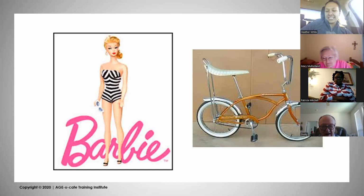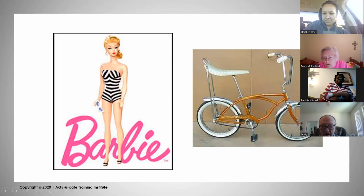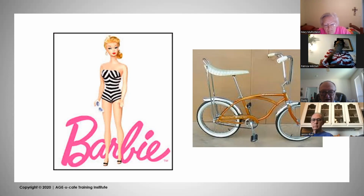What about a bell? Anybody have a bicycle with a bell on it? Oh yeah, that little round thing at the top, and you push the little lever. Cha-ching. What about a 10-speed bicycle? Did you ever have one where you adjust the speeds too? That was expensive for us. Me too. Did your kiddos ever have one? Nope, I don't think so.